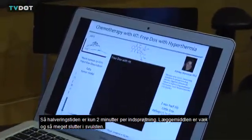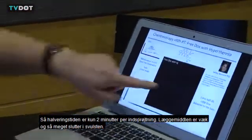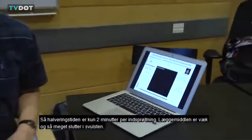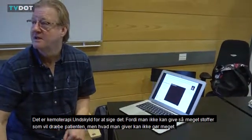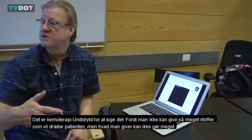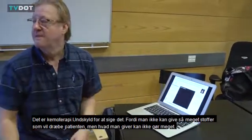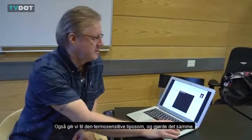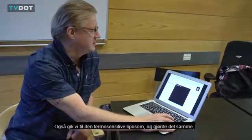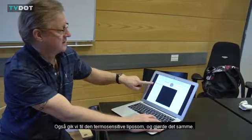So the half-life is only 2 minutes for a bolus injection. The drug's gone and there's hardly anything in the tumor. That's chemotherapy, I'm sorry to say. Because you can't give so much drug that you kill the patient, but the little that you do give can't do much. So then we went to the thermosensitive liposome and we did the same thing.